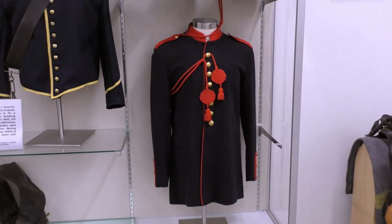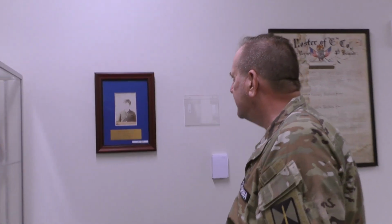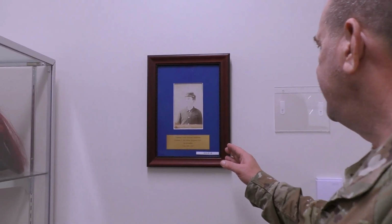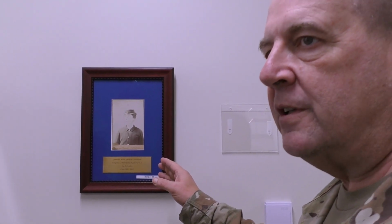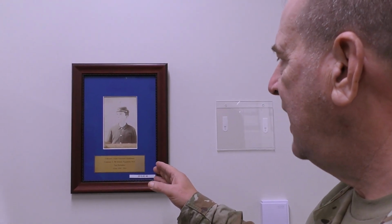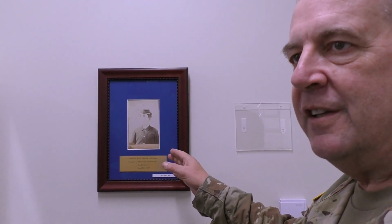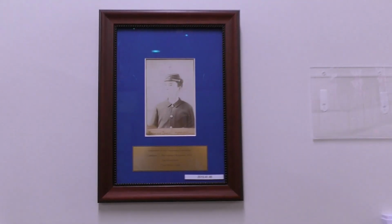The embroidery's neat on that one. So this is a really unusual picture. This is a cabinet card that shows a Nisei in Company E, 9th California Infantry Regiment in San Bernardino, circa 1890 to 1895. I've talked to people at the Pentagon. This may have been the first Asian in the U.S. military.